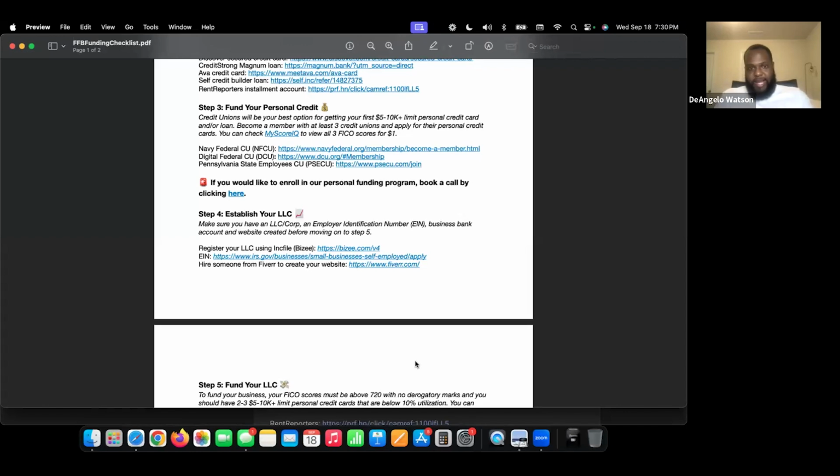And the banks, they're not really going to give you much on the business side because you have those low limits. So we want to go straight to the credit unions to get our first $5,000, $10,000 credit card or loan. So that's step three. You want to ideally have at least two personal credit cards before you get business funding.